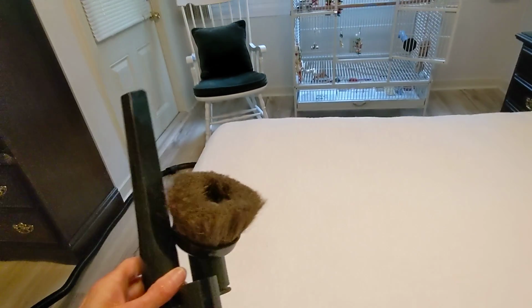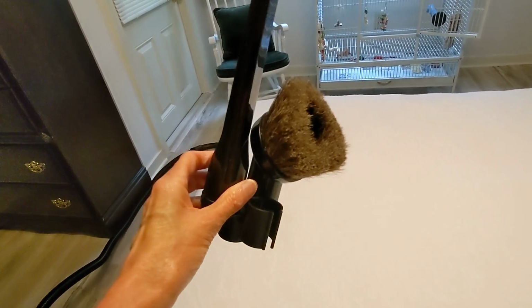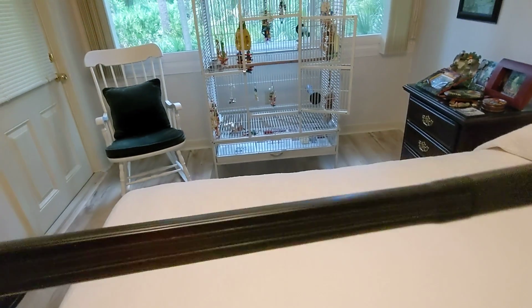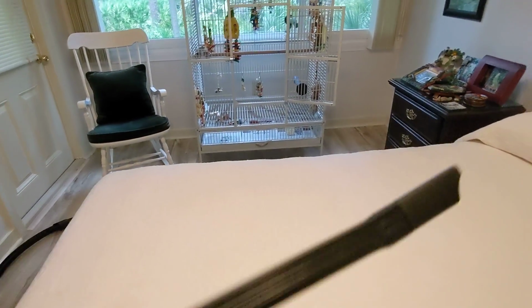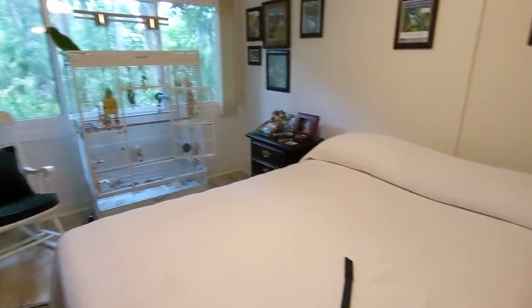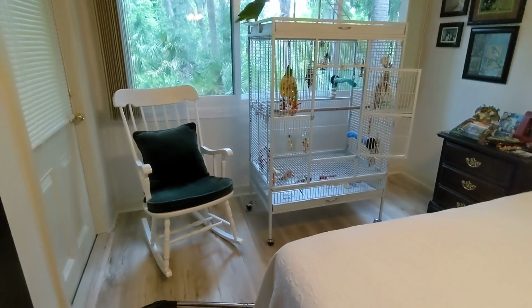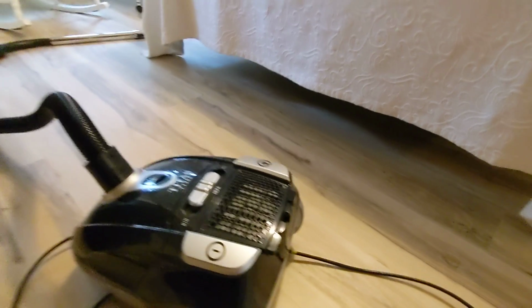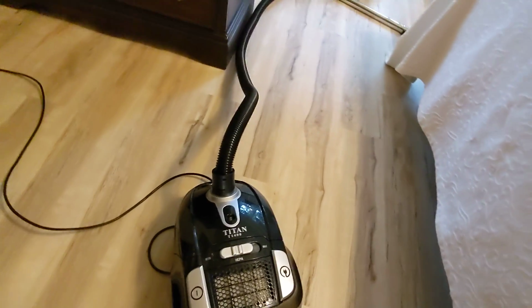Now, I've got a couple different attachments. You've got the soft little brush. You've got your crevice tool. But what's going to be most important for me, this long crevice tool, I can get behind the various nightstands, the dressers, and then, of course, downstairs, the living room, we've got the couch, etc. And Freedom does walk underneath the bed, so it's going to be really important for me to be able to dust under there or vacuum.